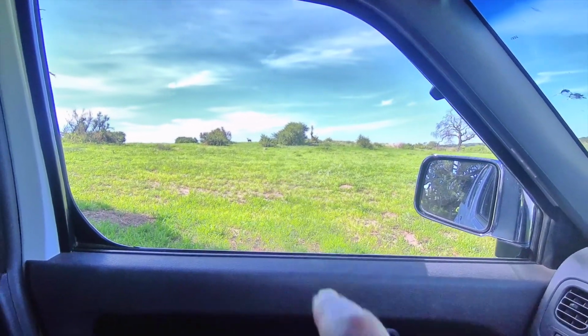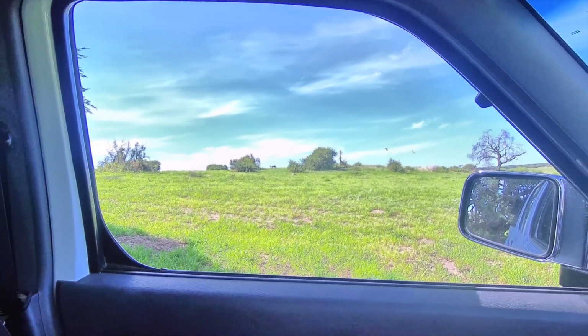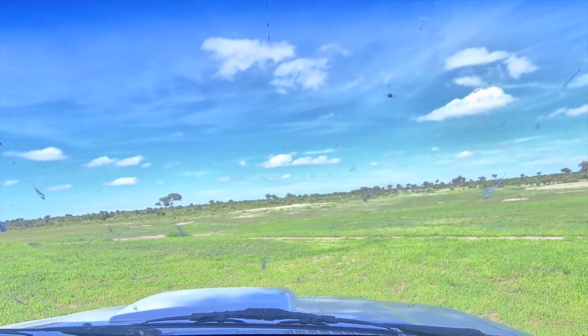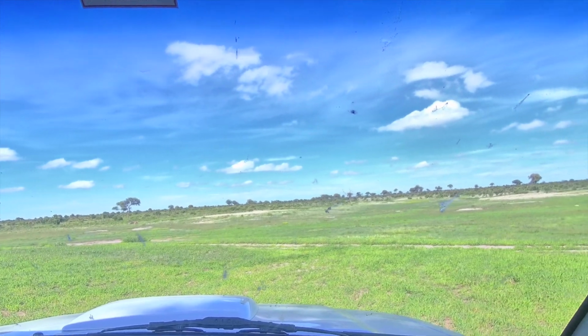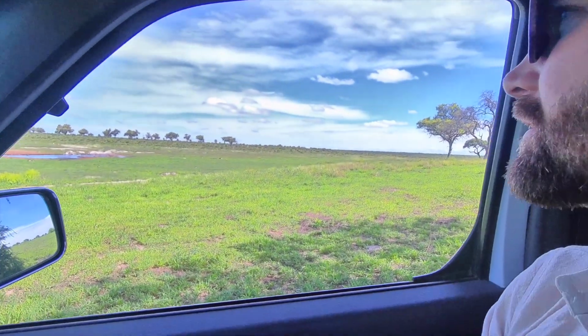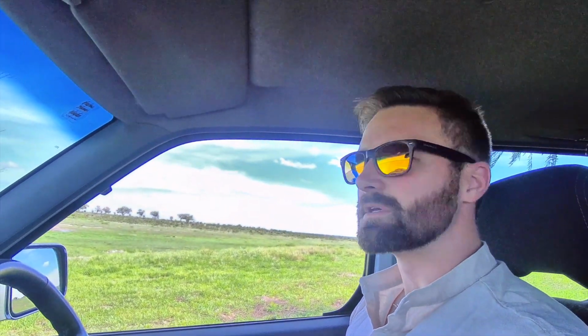There's a little antelope up there on the hill. You may not be able to see them, but way out there, there's a couple of ostriches walking away. So, we'll see.